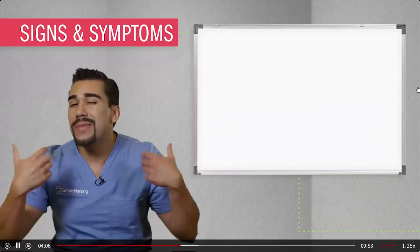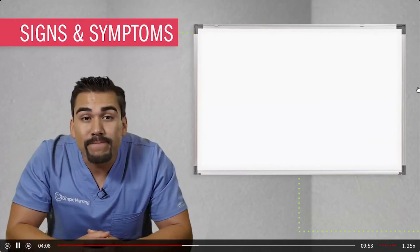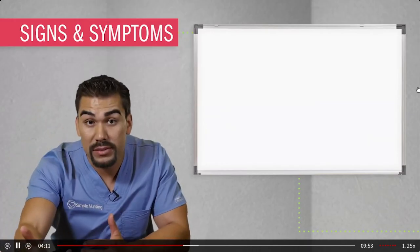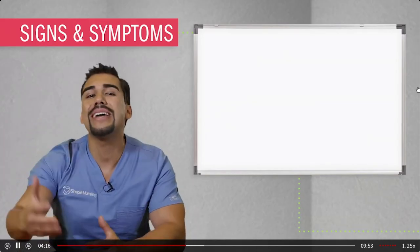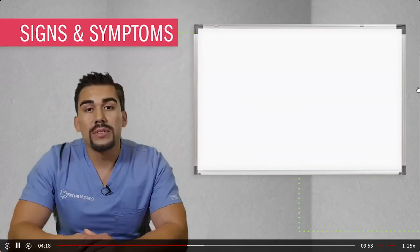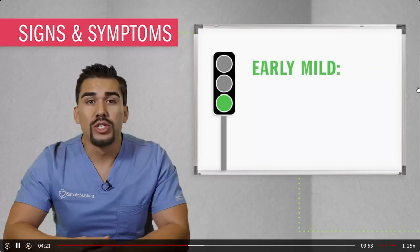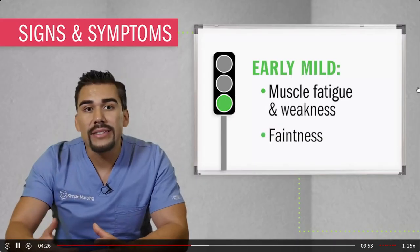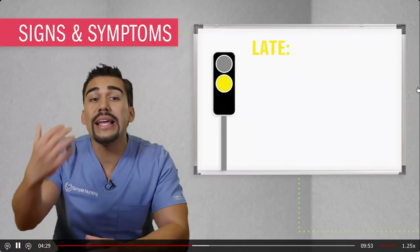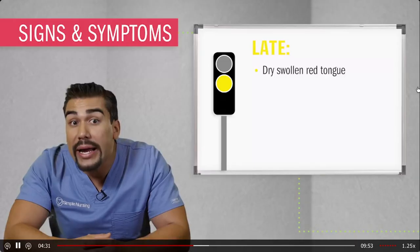And really, what do you think the test is going to ask you? Well, priority signs and symptoms, of course. So who are you going to assess first? So write this down. We're going to go from mild to severe signs and symptoms, also known as nursing assessments. So early mild signs, you'll have muscle fatigue, weakness, and faintness, kind of like how you feel before a big nursing test. Late signs, you'll have a red, swollen, dry tongue.